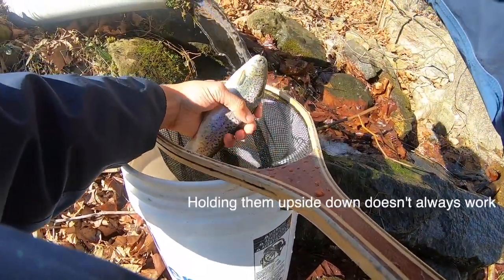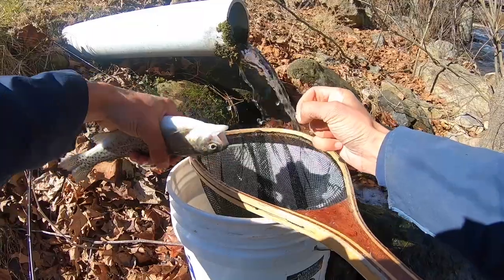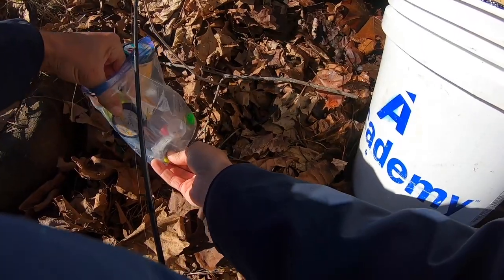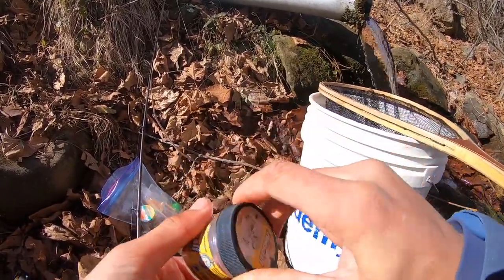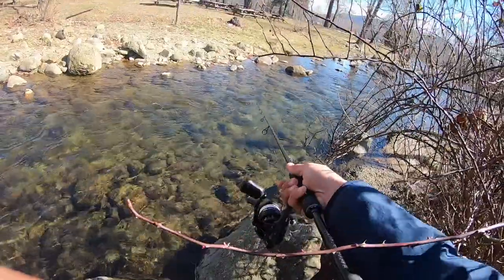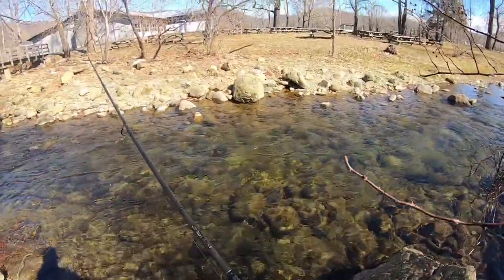Okay, this is not very exciting stuff. Pop this hook out. Put him in there. Gonna change to a pink one. For whatever reason, stock trout think that when you change colors, they're safe again. They can't seem to figure out the color changing thing. There's a pod of them, and they were right there. They have moved. So we're gonna fish for these ones again up here.